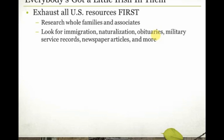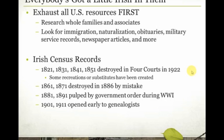And don't forget those children. I've even seen obituaries as late as the mid-1900s where the child was born here in the United States to Irish parents, but their obituary will list where the parents were born as well. So again, that whole family research becomes really important. Military service records, newspaper articles, lots of different resources available, but make sure you exhaust all those U.S. resources first.